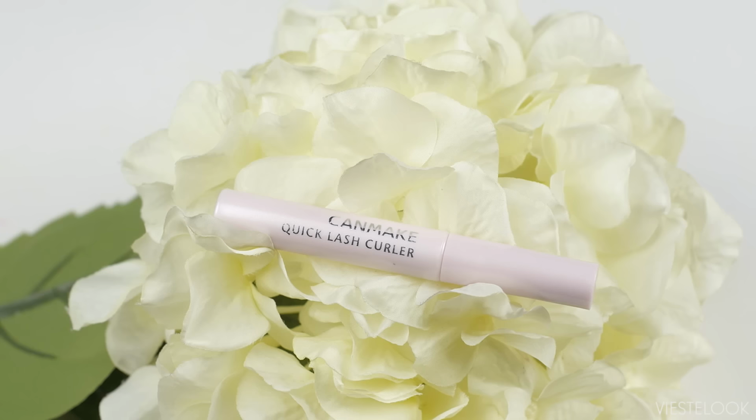The next product I've shown you in a monthly favorites before, but I have to talk about it in this video because it's amazing. It's by the brand Canmake, and it's their Quick Lash Curler. This is a lash primer. I use this before I apply my mascara, and it just helps keep curls all day. I have Asian lashes. They're short, stubby, and point straight down. They just don't curl. They don't listen to eyelash curlers, but they will listen to this, and it stays put all day. And it helps lengthen a bit, I find.